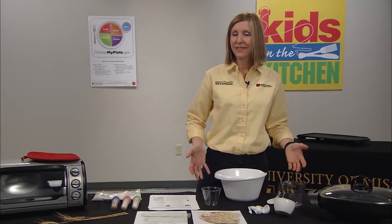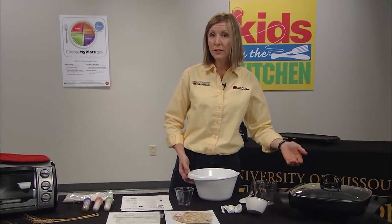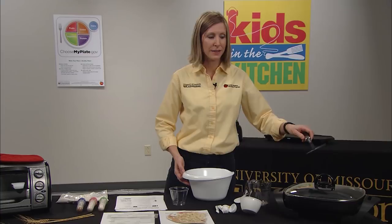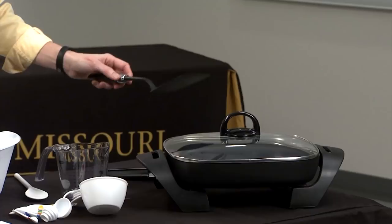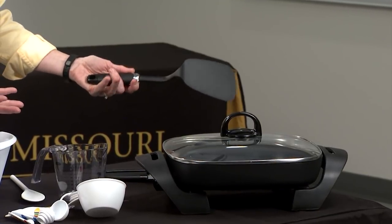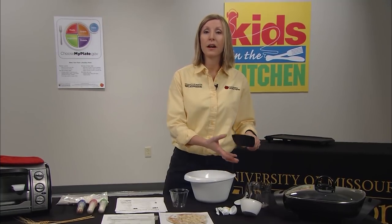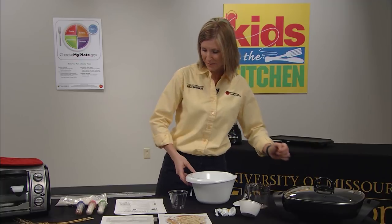All right, here's the fun. When they start to bubble and look a little cooked on the outside, then I'll let the kids practice flipping the pancakes. If they've never done this, they love this part. And then I usually have a plate or some kind of big serving tray to put all of the pancakes on, and then at the end we can serve them and taste them.